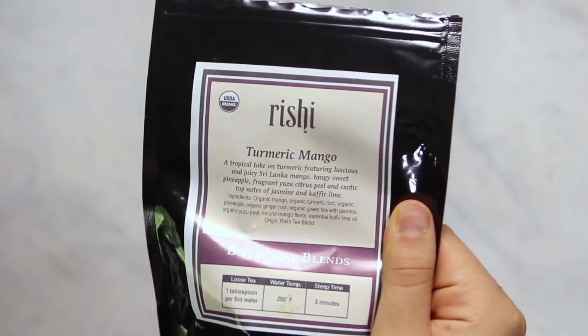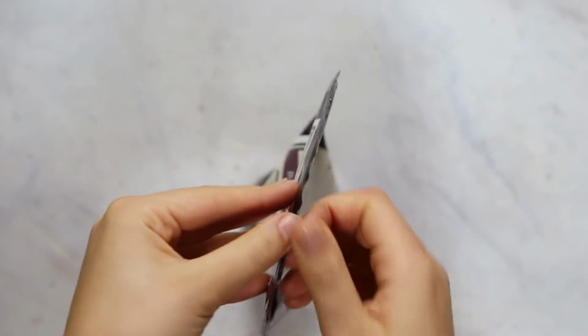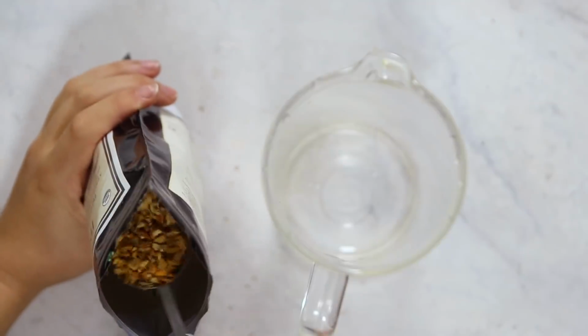So I started out my morning with some turmeric mango tea. I always like to start out my day with some sort of tea. Usually it's a turmeric tea. My favorite is a turmeric ginger, but this one is pretty good as well.